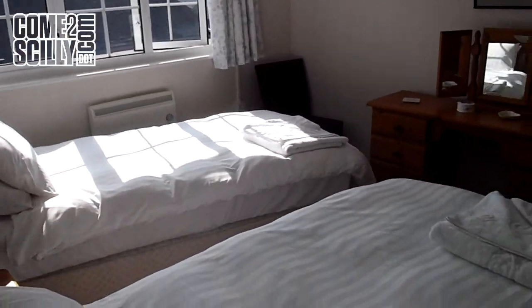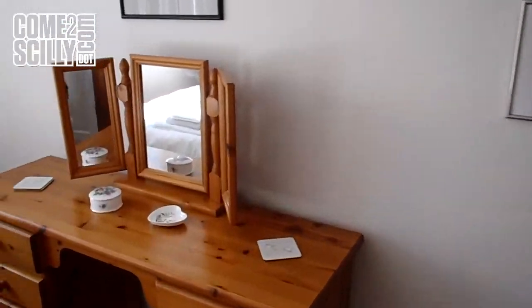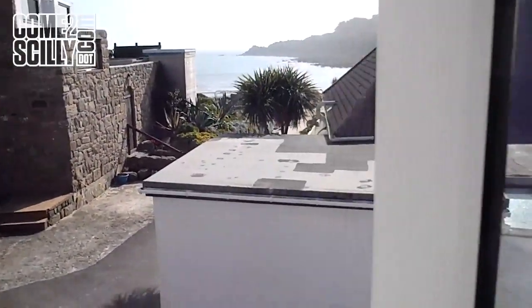Again, nice big spacious room, and just look through very quickly here. You've got sea views out over Porth Cressa.